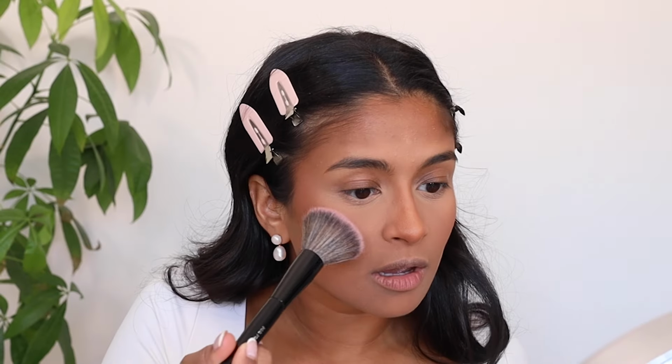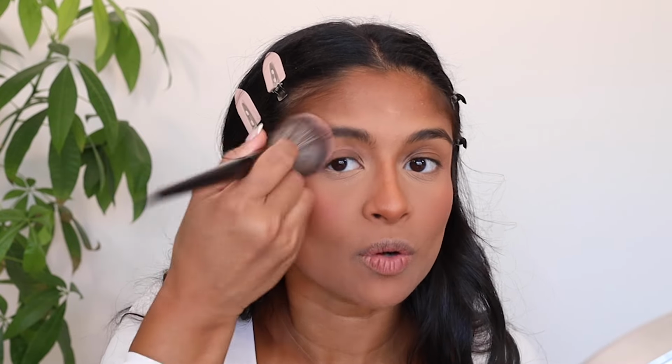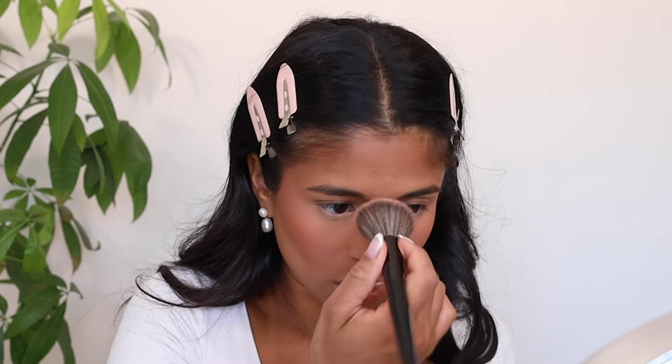I'm gonna mix that with the BH Floral Blush in the shade Honolulu Hideaway. So this one is a lot more pink, like a bubblegum pink. And I just go on my cheeks in that same angled shape that I like because I love a super snatched blush look. And I like to take it right next to my eye and I blend it into my brow. The rest of that blush that's left on my brush, I'll go on my nose a little bit. And now I'm gonna do my highlight.